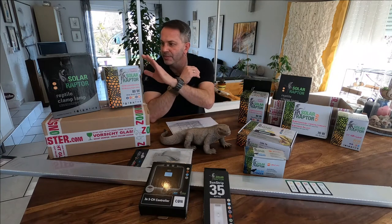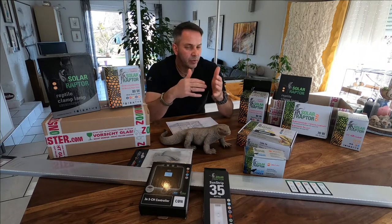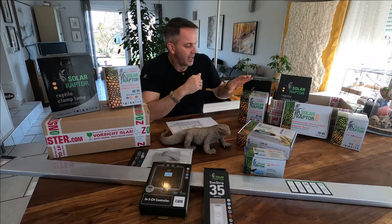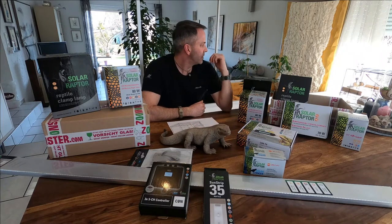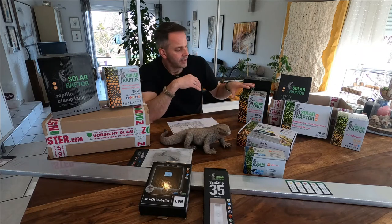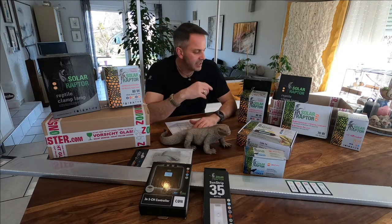The HID lamps are not built for switching on and off because they need a cooling time, and they need a heat up time. So why do I want to build it like this? Because I want to have a daily cycle with the sunrise and the sunset, and therefore I want to control the lamps depending on the daytime.